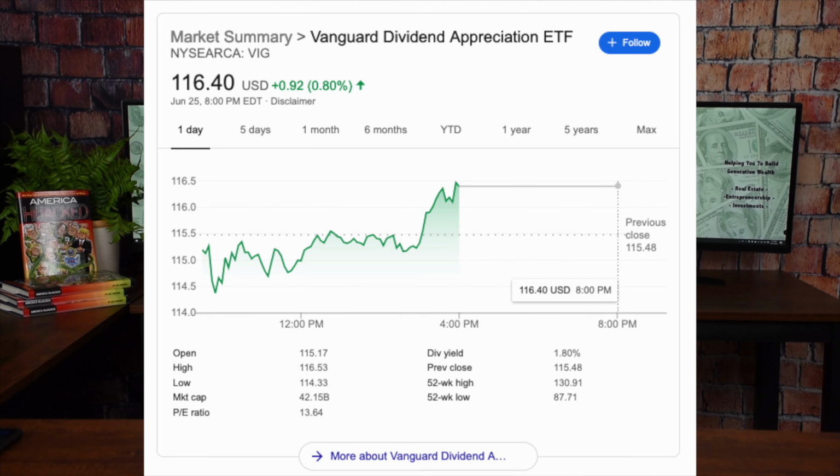All right, now let's move on to general dividend investing for passive income. I love the Vanguard Dividend Appreciation ETF. The stock ticker is VIG. This ETF, at least in my opinion, is the best ETF on the market for dividends. It's Vanguard's flagship equity income fund that commands nearly $50 billion in assets under management.